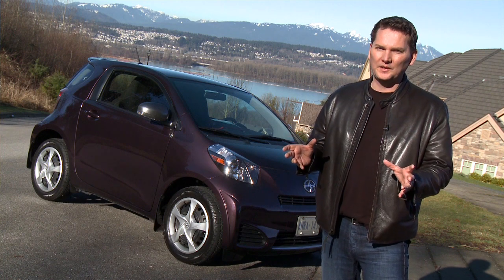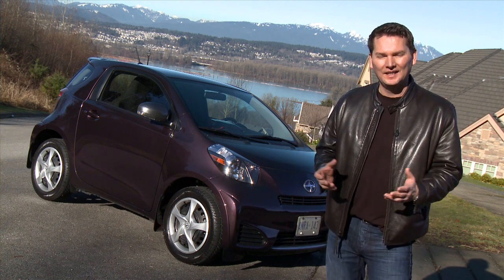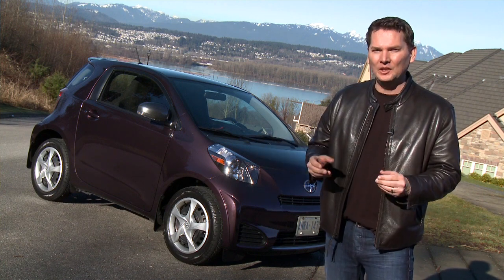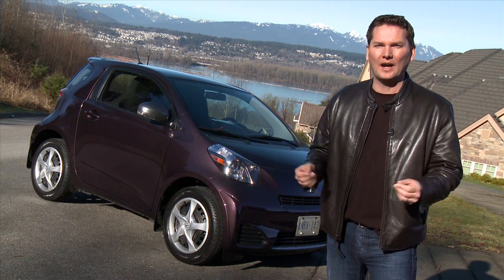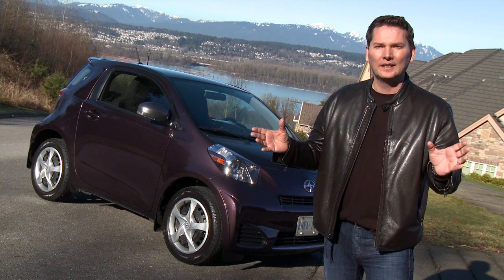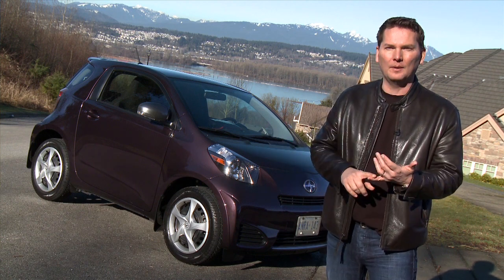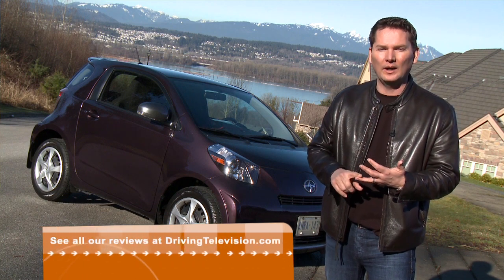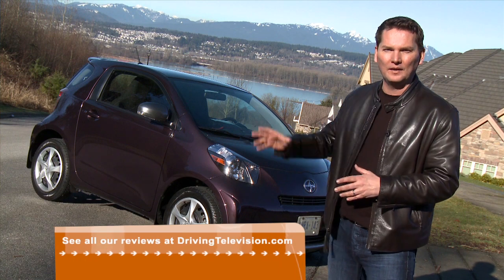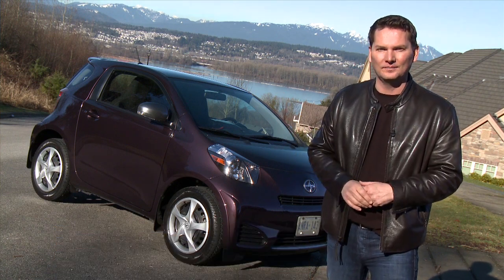Now, the biggest problem with the Scion IQ, and Scion's going to run into trouble selling this car, is the price, just under $17,000. Now, it comes nicely equipped, but for that money, you can get a more substantial subcompact car, like the Kia Rio, the Hyundai Accent, the Mazda 2, the Ford Fiesta. The list goes on. And with those cars, for roughly the same money, you get a proper back seat, a lot more cargo area, and they're only slightly less fuel efficient. But if you are in the market for a microcar, this IQ, without a doubt, is the best on the market.